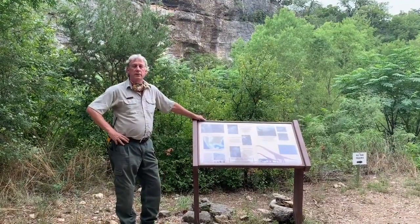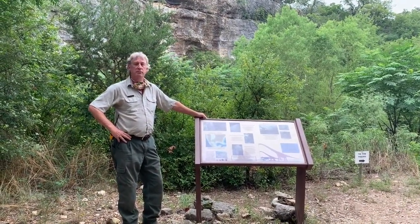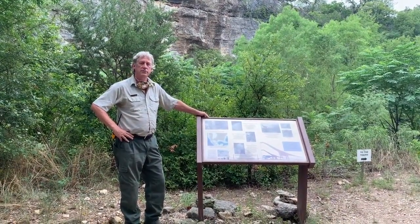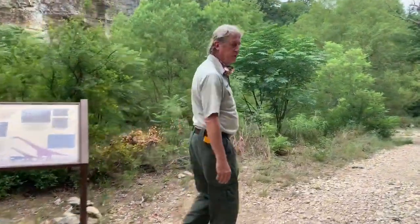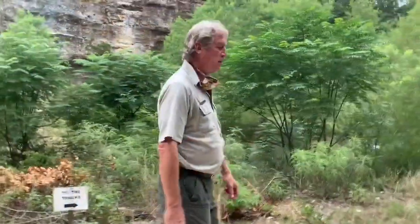This is an interpretive panel that tells a little bit about the information that many people ask about at the dinosaur tracks, but we're going to go to the tracks directly ourselves and see them firsthand. The hike from the trailhead of the Joe Johnston route up here to the dinosaur tracks is approximately 2.5 miles each way, making it a 5-mile round trip.